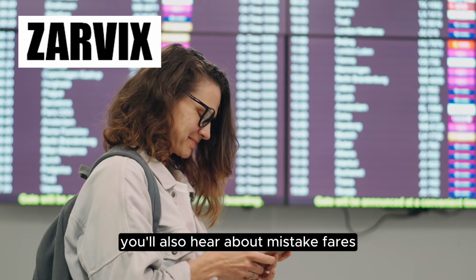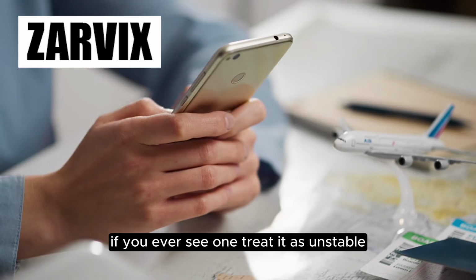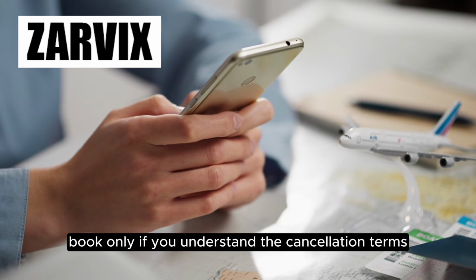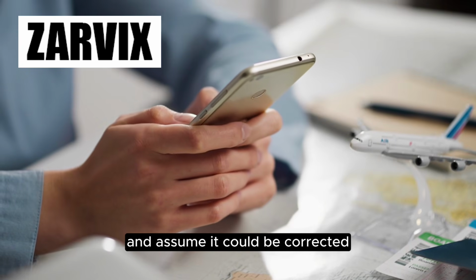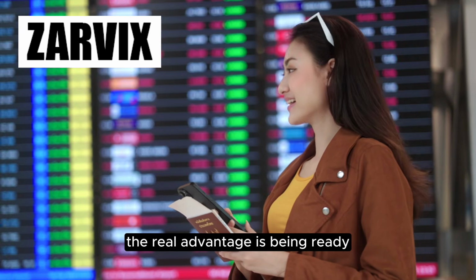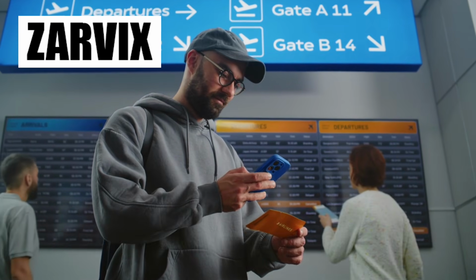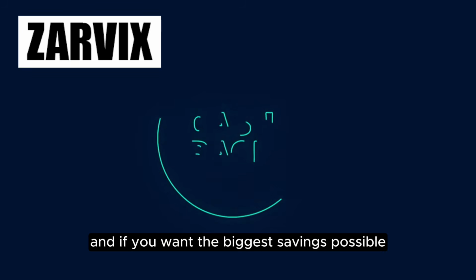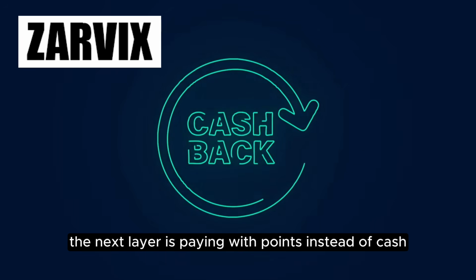You'll also hear about mistake fares, where a price looks wildly low because of an error. If you ever see one, treat it as unstable. Book only if you understand the cancellation terms. Don't make non-refundable plans until the ticket is confirmed, and assume it could be corrected. The real advantage is being ready. The airline won't announce, "We opened a cheaper bucket." You just need to recognize it when it appears. And if you want the biggest savings possible, the next layer is paying with points instead of cash.